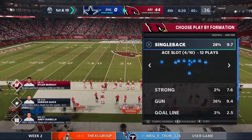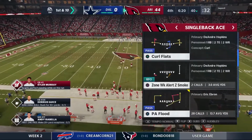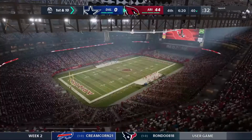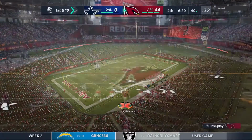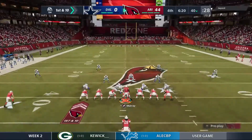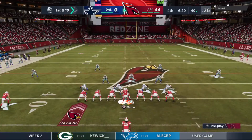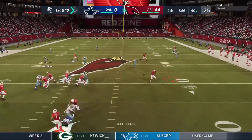1st and 10 at their own 40-yard line. Ready to go with their next drive, and at the line, the Cardinal offense. And this game comfortably in hand. The scoreboard speaks for itself, but you still got your starting quarterback out there. When do you go to the backup, let him get some time?